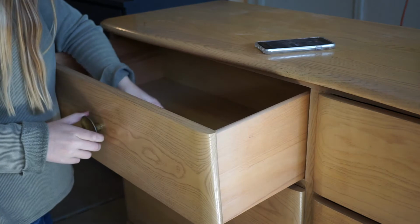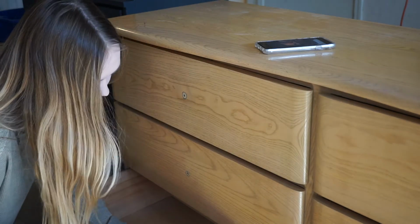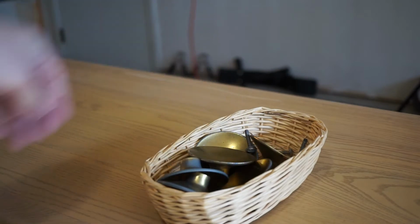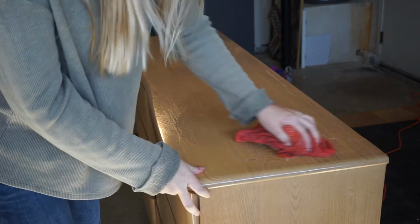One time a few months ago, I literally found $300 cash underneath the drawer liner. I brought it back to the previous owner the next day and he was so thankful. He said that he used to hide money in all of his dressers, which is kind of funny because he had just sold like all of his furniture, so I'm wondering how much money he left.